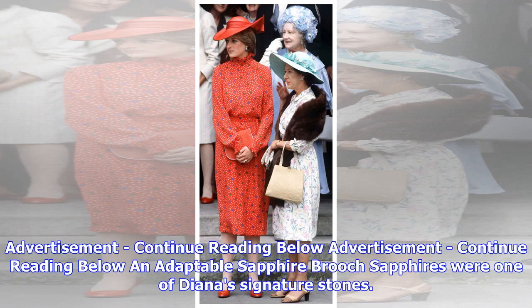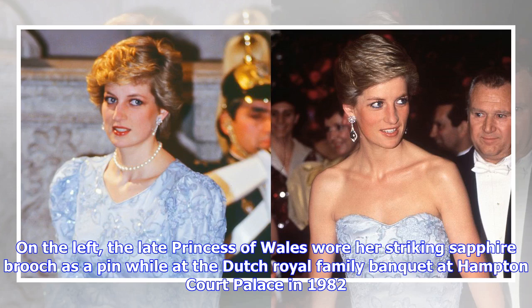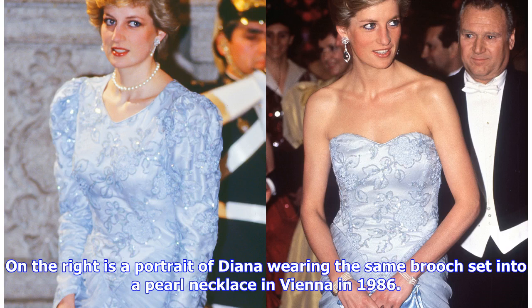An adaptable sapphire brooch. Sapphires were one of Diana's signature stones. On the left, the late Princess of Wales wore her striking sapphire brooch as a pin while at the Dutch royal family banquet at Hampton Court Palace in 1982. On the right is a portrait of Diana wearing the same brooch set into a pearl necklace in Vienna in 1986.